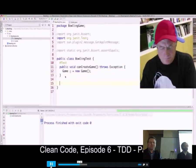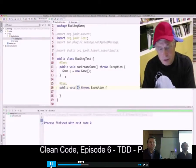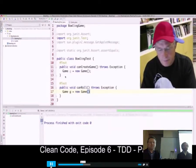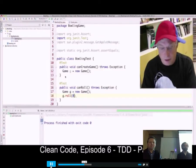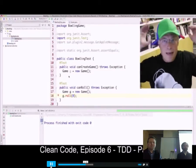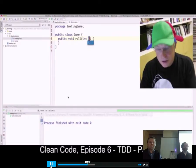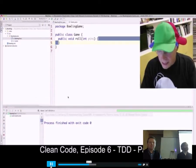The next test, well, I know I want to write that roll method. All right. Test canRoll. Oh, heavens, I need a game. Game g equals new Game. Lovely. g.roll. What should I roll? Well, let's roll a 0. That doesn't compile. Okay, time for me to focus on making it work. I'm going to create the method roll. Ha! Look at that, roll. And it should take pins. This is lovely.